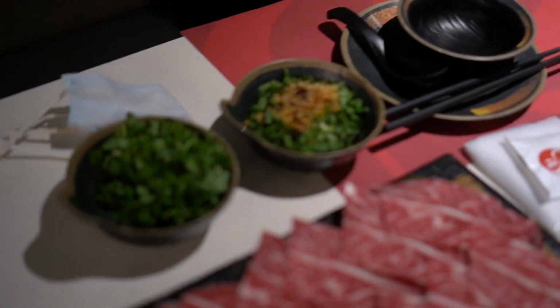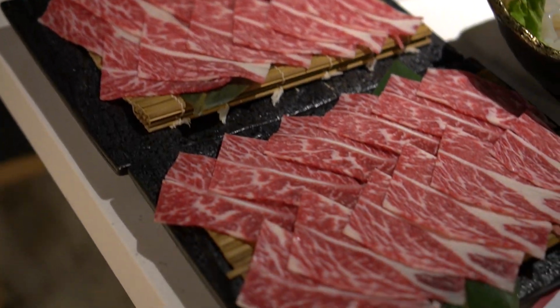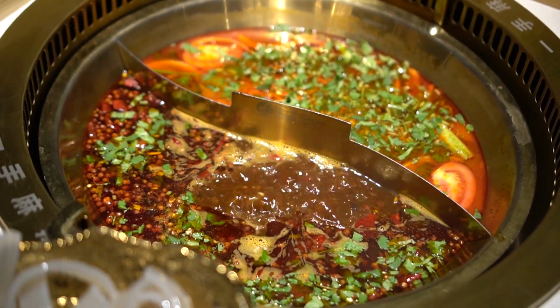So we did decide to go out to our most favorite meal, ending our night eating some hot pot, which really kicked it off for us. Going back to what you always love to eat is definitely not a bad idea.